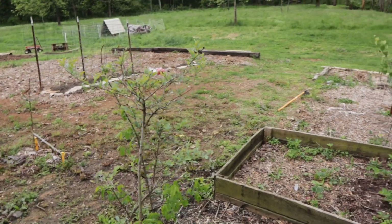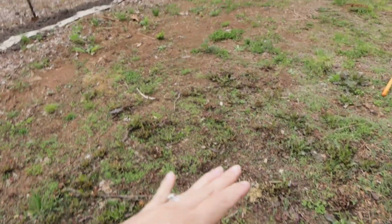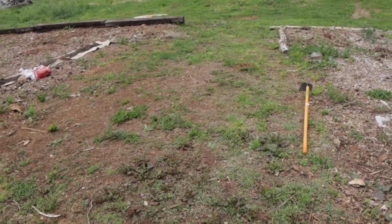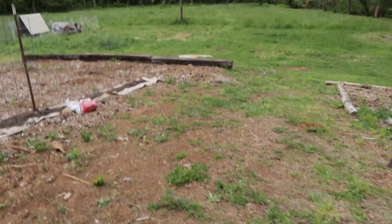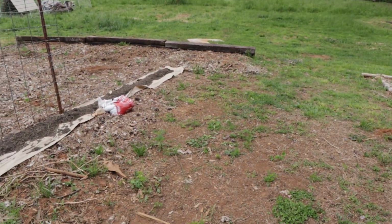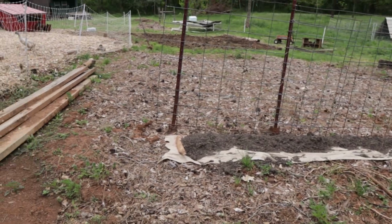We'll see. Alright, so here we have some space, which I probably need to make not as wide. I just want it wide enough for the mower to fit in here. So I think we're going to bring this garden bed out here. Maybe next year, not this year. But this is another garden bed.